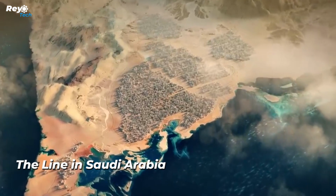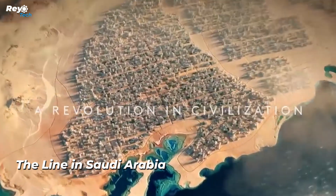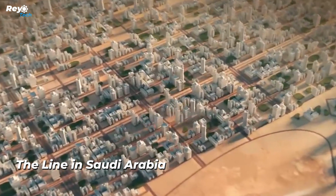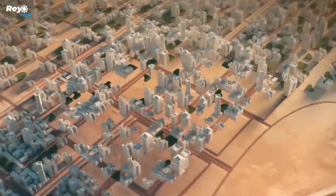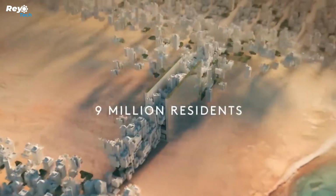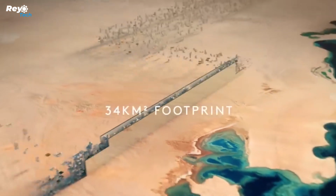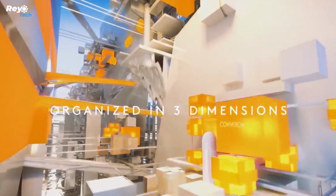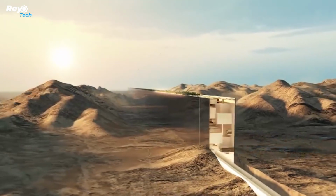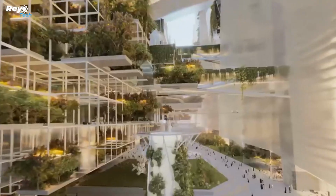The Line in Saudi Arabia. In Saudi Arabia, a metropolis called the Line is now being built. In many ways, the architectural design is futuristic. A linear metropolis built on sustainable principles is suggested. It is intended to have a net zero lifespan and be completely free of vehicles, road pollution, and emissions. The metropolis will only be 200 meters broad and 170 kilometers long. The Saudi Crown Prince gave the project his commission, and work on it is presently underway.